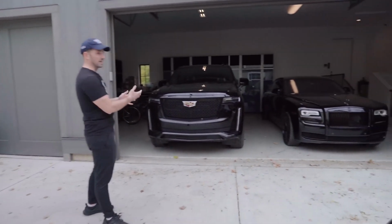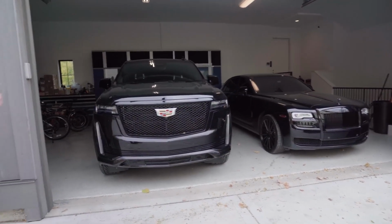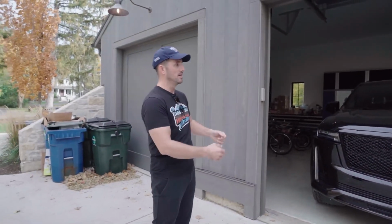And then of course we have the daily drivers. Now I want to be clear that we drive these cars all of the time. We put tons of miles on all the cars, but these are like the kid haulers, the family haulers, where I can't go take a hypercar to drop my kids off at school.